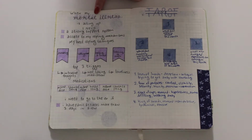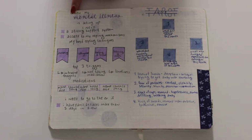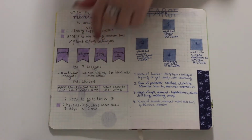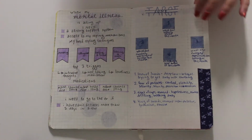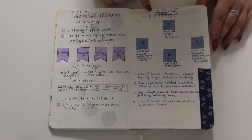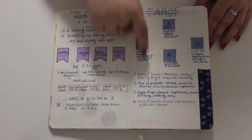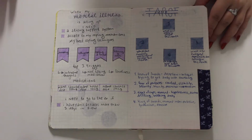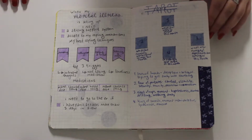This is my mental health page. So it's got my top coping mechanisms, my top triggers, my medications, all that jazz. And this is my tarot page. This was for the month of June, so a spread for the month ahead. And I was gonna do this every month, but I only did it twice, which is strange because I really love doing tarot, but yeah.